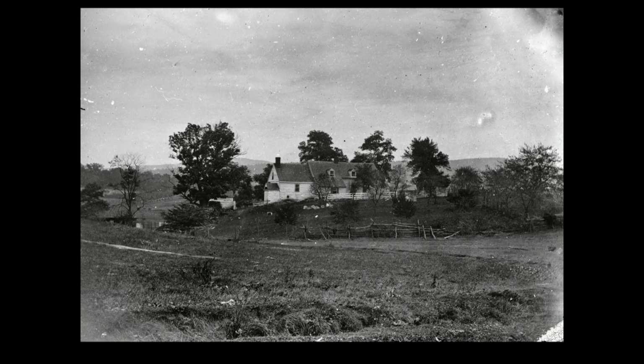Here's the Roulette house at Antietam. The most famous thing about the Roulette house is that when the Union soldiers were there, they talked about that Mr. Roulette was a beekeeper and that a Confederate shell had come in and damaged one of the apiaries and they got swarmed. These soldiers who were about to attack the Bloody Lane said that their most trying experience at that battle was not attacking the Bloody Lane, but being swarmed by angry bees.